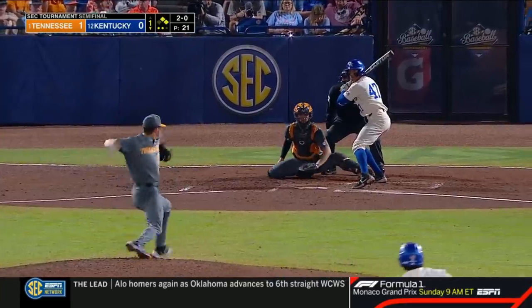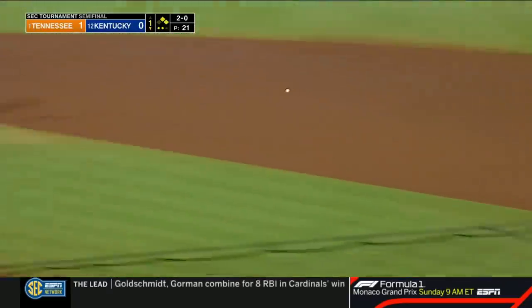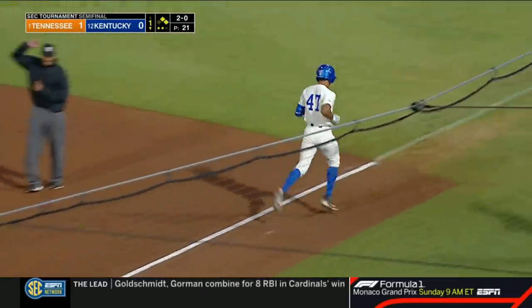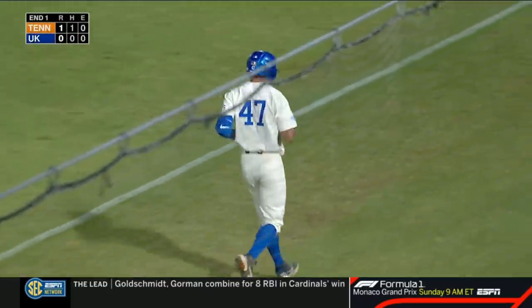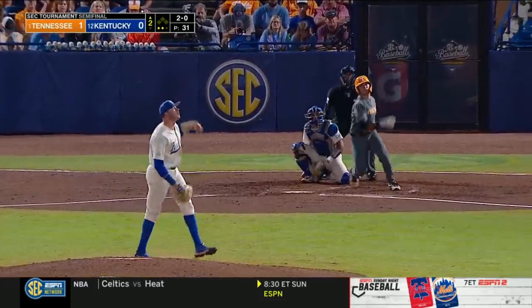It's just staying on plane a little bit longer. To short, Lawson handles it. Snow coming a little bit. Cats get two aboard, but can't do anything with it. Control issues. The way he started, it looked really good.